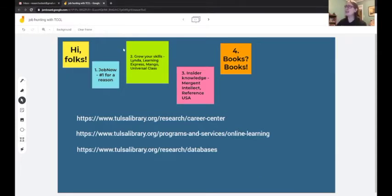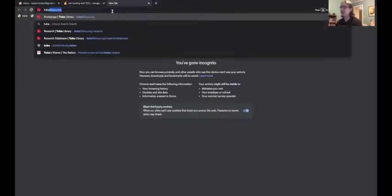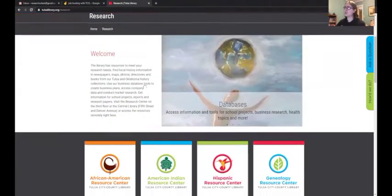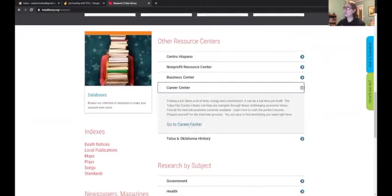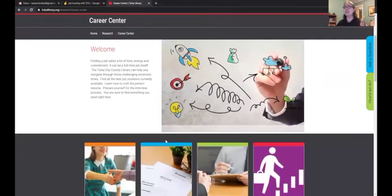So let's get started by going to everyone's favorite website, tulsalibrary.org. Now that we are here, there are some pretty fast ways to get to what you want. I would start by going to the Research tab. And then if you scroll down to Career Center, we actually have a whole section of our website that is dedicated to job hunting materials.